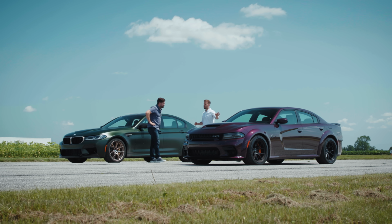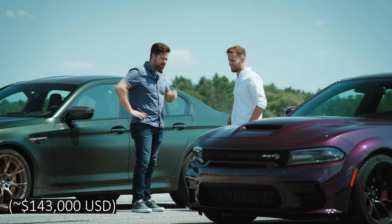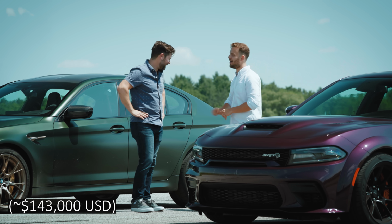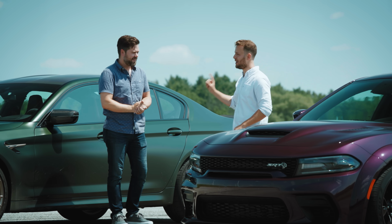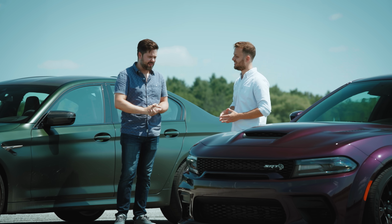Yes, that has 797 horsepower. And yes, this costs $170,000. Say that, what was that number? $170,000. Read it louder for everyone to hear. $170,000. So much money. 627 horsepower, four-wheel drive. BMW's cheeky underrating power. 100% guaranteed to be that.